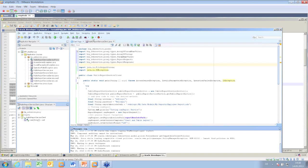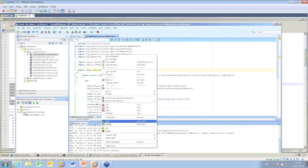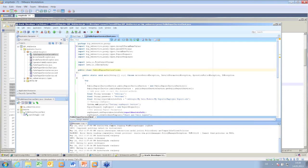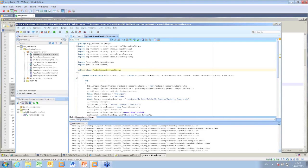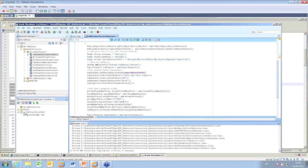Now let's try to build. Okay, we have no problem. And now let's discuss a little bit the code that we have here. Like I said, the entire implementation you can find in our white paper. And at this moment, I will present only a little bit of what we have in this main method.